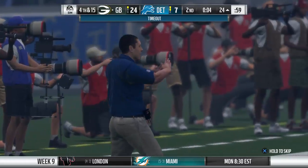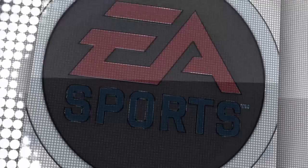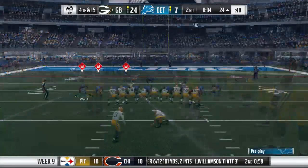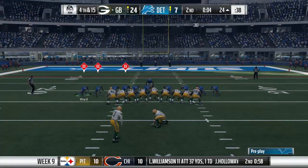Now a timeout coming here defensively. As on 4th down, may as well make them punt it. The defense, they got a little bit of a breather. Now they're back and set as we resume play.